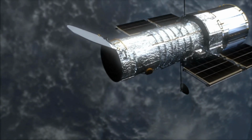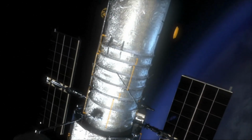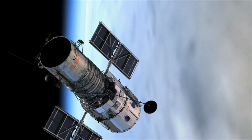Resupply missions are vital for the ISS's operation. Cargo spacecraft regularly dock with the station, delivering food, equipment, and scientific instruments. These missions ensure that the crew has everything they need to continue their important work.